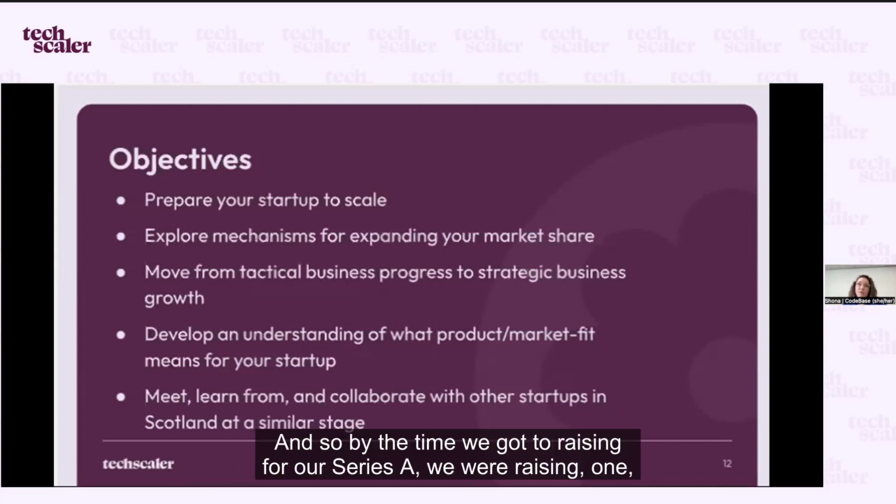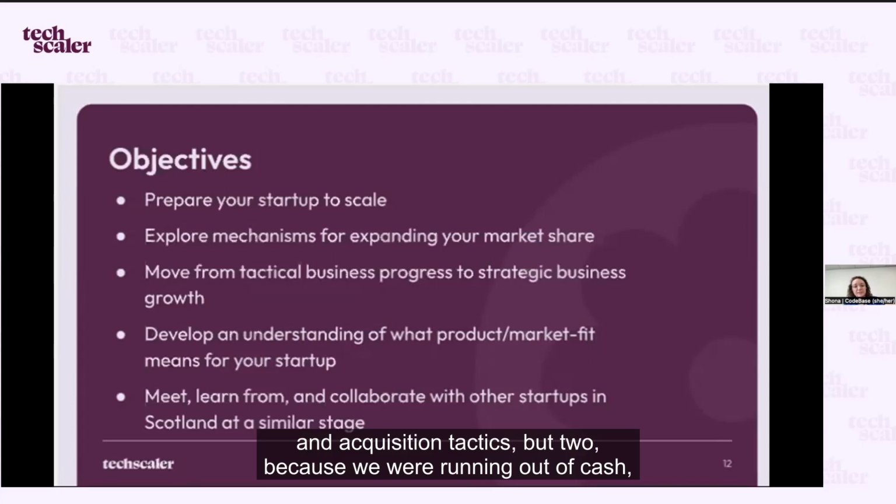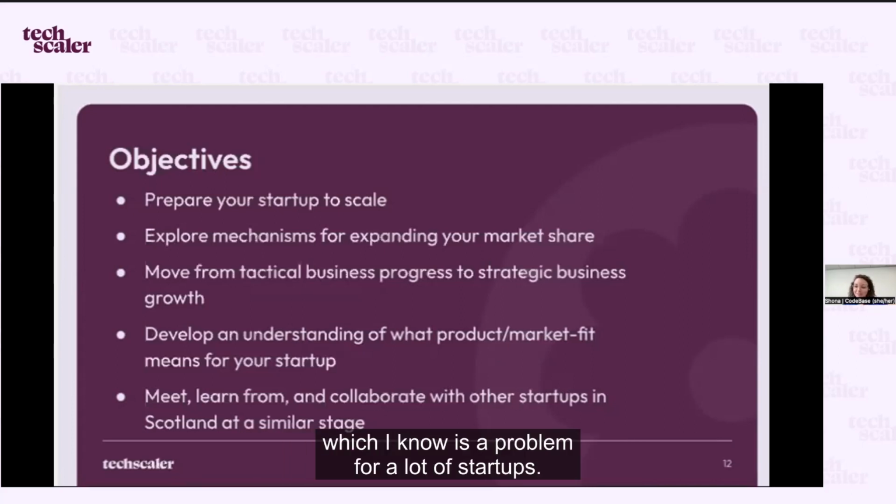And so by the time we got to raising for our Series A, we were raising, one, because we needed investment to be able to build that maturity into our product and acquisition tactics, but two, because we were running out of cash, which I know is a problem for a lot of startups, those two things that you need both at the same time.